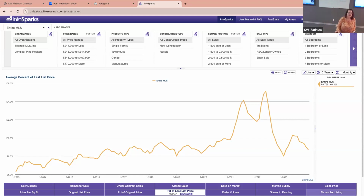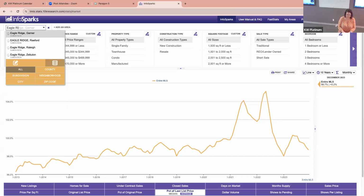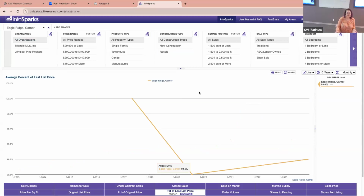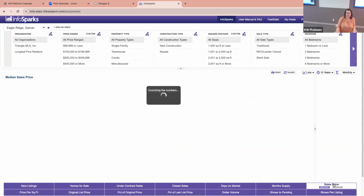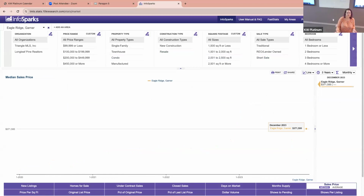Okay. So questions on InfoSparks. If you have not had a chance to dig through this, it's really an incredible opportunity. It gives you a chance to break it down even by neighborhood. So if you have Eagle Ridge, let's do Eagle Ridge here. You can see more things on Eagle Ridge. And let's go. This obviously has not been around over 10 years. Let's do 3 years.